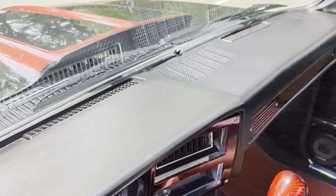Man, you really outdid yourself on this one. Oh, thank you. How many hours do you have in the wet sanding alone? 500. Yes. Couple of weeks. All of these stripes and everything are all cleared over. Beautifully done. This is literally the nicest GMC Sierra I've ever seen.